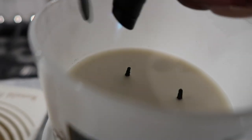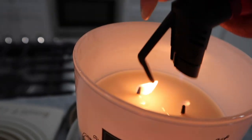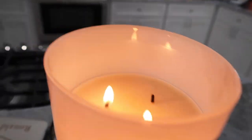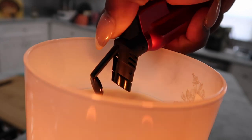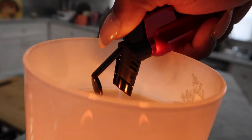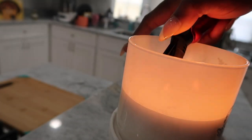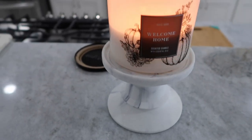But before that, we always light a candle. One of them went out. What the hell? Why it ain't lighting? Hold on, let me put my camera down. Okay. What the hell? Okay, do you just not want a light or something? What is the problem? There you go. This is the Welcome Home candle by Bath & Body Works, of course. Well, it says White Barn, but you know.